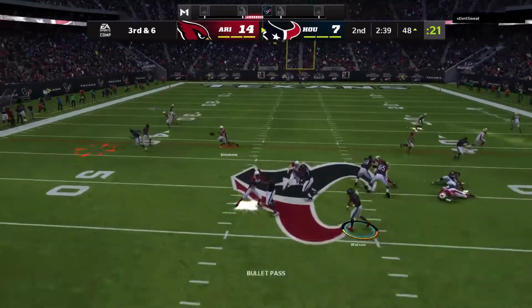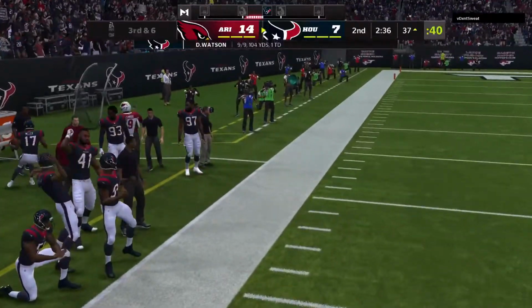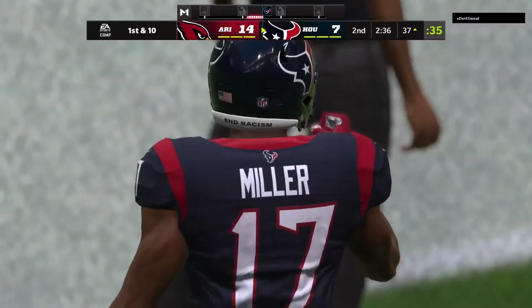A shotgun snap for Watson. Throwing the out route incomplete. It's Miller. And he's going to be out of bounds, but not before he takes it inside the 40. Back-to-back receptions for him, and it's another first down.